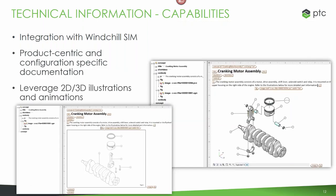From Arbortext Editor and with Windchill Sim, we can leverage embedding 2D and 3D illustrations. So we might be managing some illustrations from our Create Illustrate module or just some individual pictures in our Windchill system. Those can be directly integrated and pulled in and create a link to our Arbortext data. And if these are SVG graphics or CGM graphics, they can be hotspotted, and different words and phrases can actually be linked up to those hotspotted graphics.